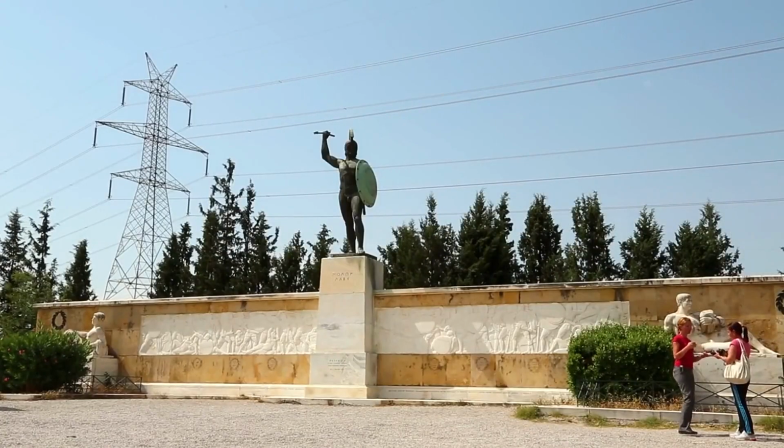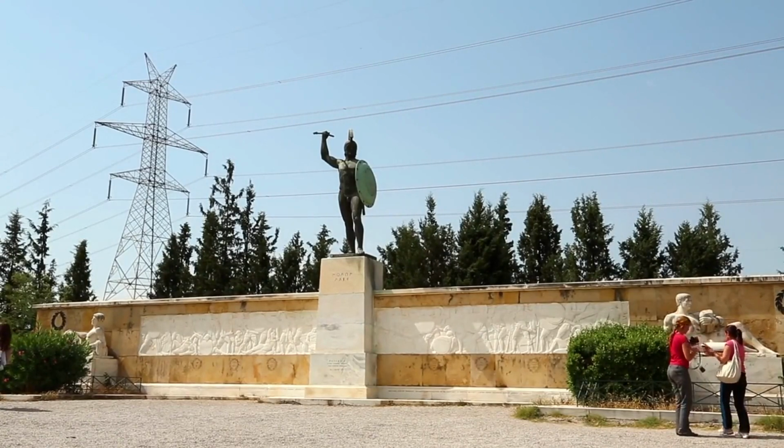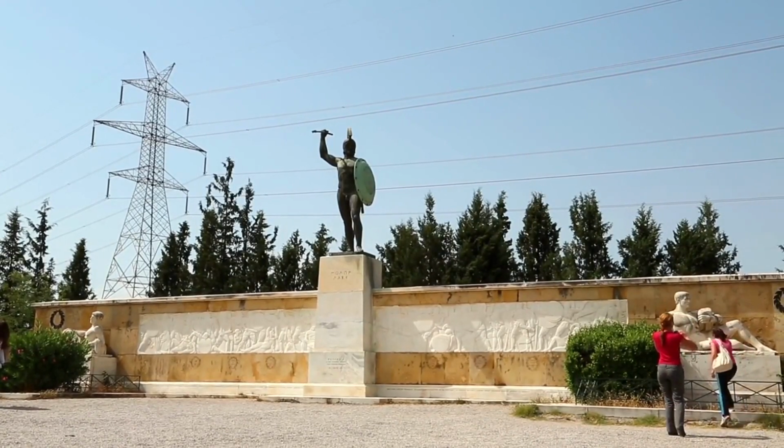The battle took place in the narrow pass of Thermopylae, where the Greeks were able to utilize the terrain to their advantage.